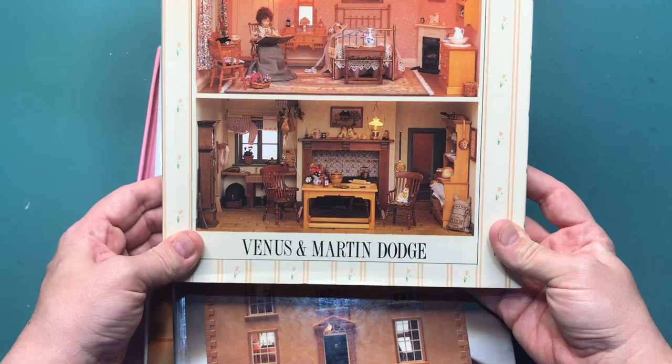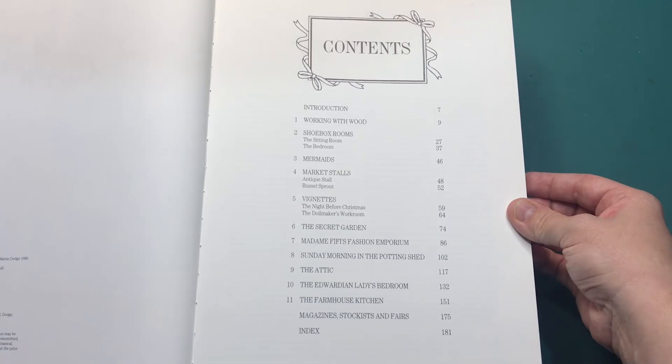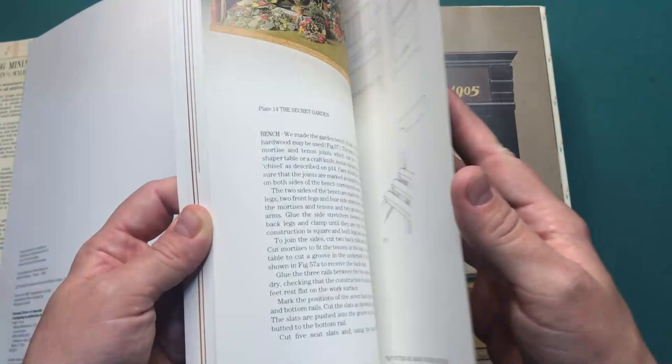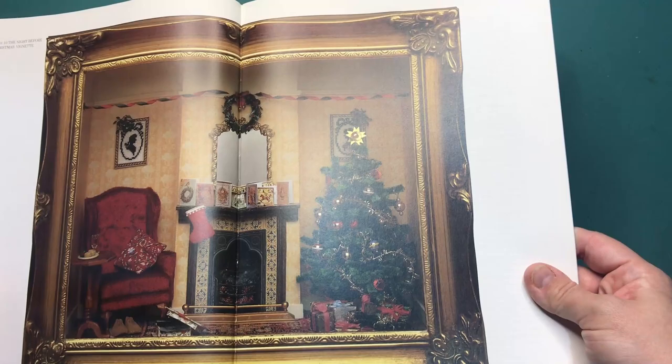and Martin Dodge in 12th scale. So I paid not $6, but actually $3 for this one. This is the table of contents. And all these rooms, this is a book from 1989, and all of these rooms are made with actual wood. So there's one of them, which is absolutely beautiful. And I get these books mainly for inspiration and basic ideas to see what I can do, because I'm all kind of new to this miniature world. But yeah, this definitely sparks my inspiration.